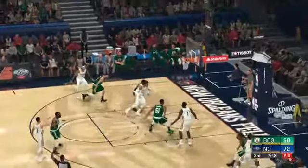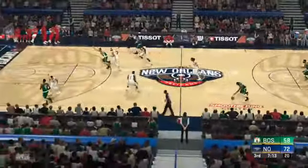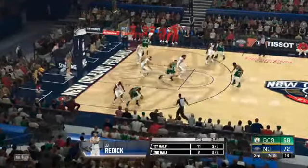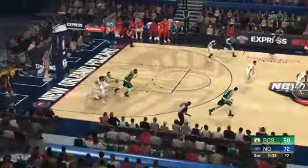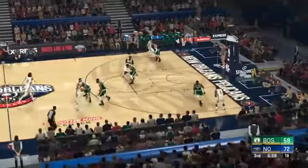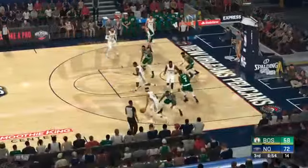From downtown. The shot by Redick, no good. Still looking for his first triple of the half. He had 3 at the break. We've seen this explosion of Canadian players in the NBA. And really, Tristan Thompson led that way. The 4th pick back in 2011. Thompson was, at that point, the highest drafted Canadian in NBA history.